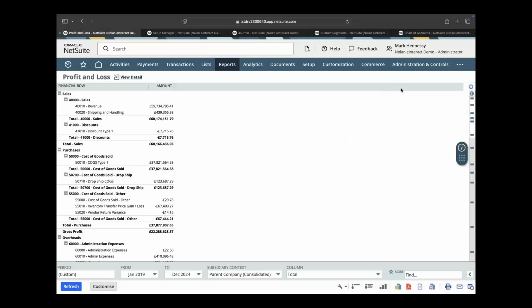Thank you, Gary. So can you all see the NetSuite screen now? Okay, so we're going to start with the reporting element, and then we'll show you how that report was created by how we've structured the chart of accounts.